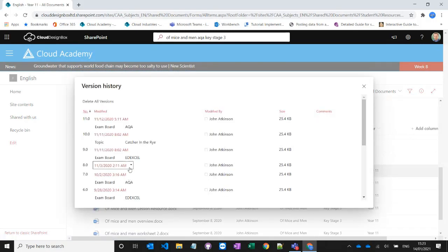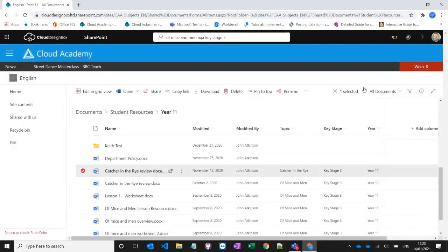And if somebody's made a mistake to it, or if you just want to go back to an earlier version of it, then I can quickly restore that document back to an earlier version. You've also got the recycle bin here as well. So if you do delete a document, it will go into that recycle bin, and I've got 93 days to restore it back again. So really quick and easy to restore those documents back.